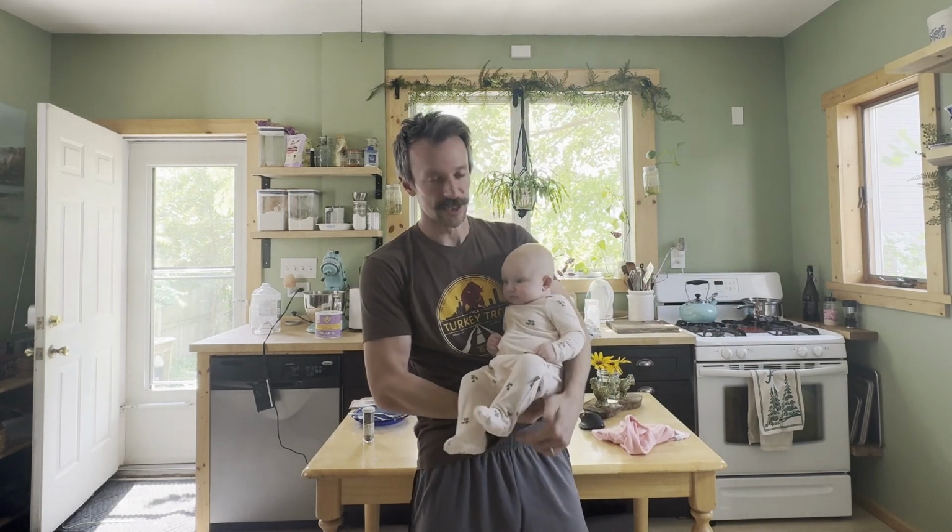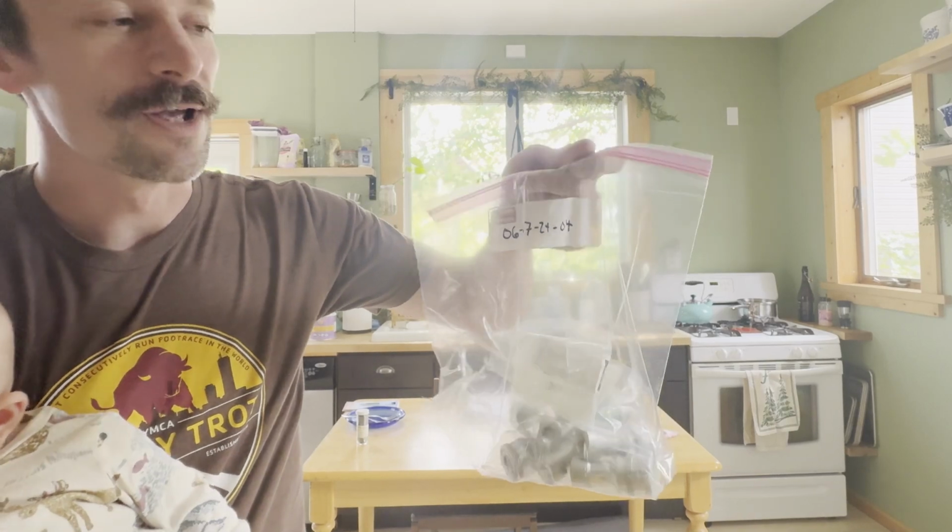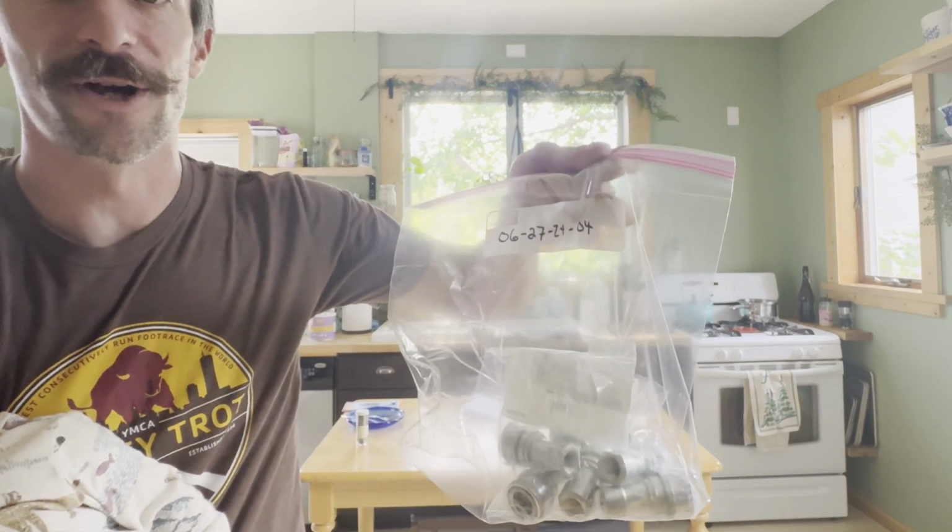Number 12, I add a custom SKU to all my listings. If you go into item specifics and scroll all the way down, it's right there. You can add whatever number or string of letters you want. The format I use is month, day, year, and then number. And so this is number 4. This is the 4th item I listed today.